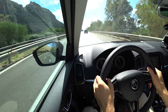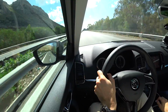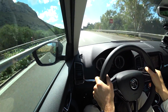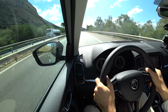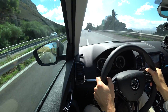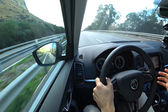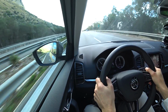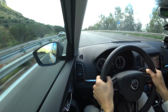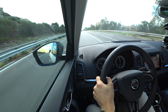90, 100, and 120. That was just in the 3rd gear, by the way. And of course it's not the most explosive engine, but you see you have enough power also on the motorway. And this will be a big difference also to the entry-level petrol engine, which I would not exactly recommend for the size of the vehicle, especially when you drive fully loaded.